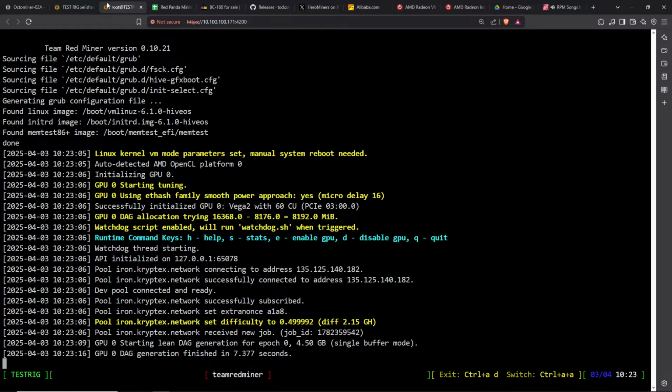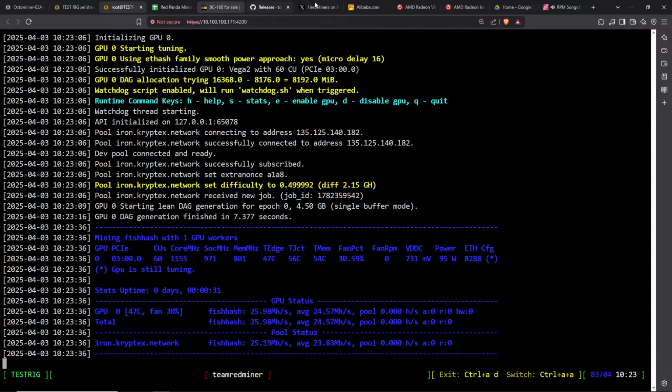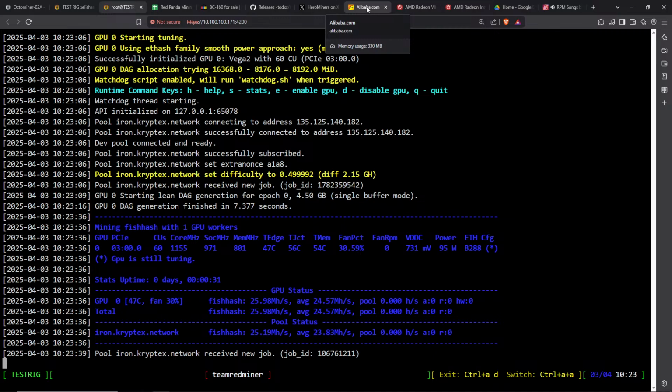AMD still dominates Kapow. I really wish we would have gotten a good Kapow coin to take the reins. Honestly, I think that time will come. There's a lot of different Kapow coins out there. Who knows, man?